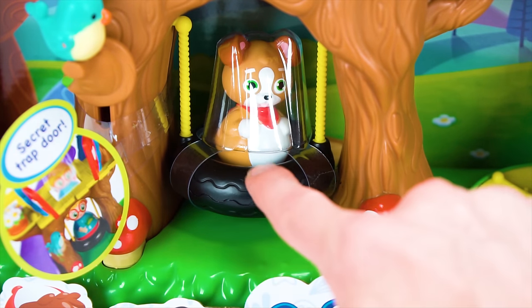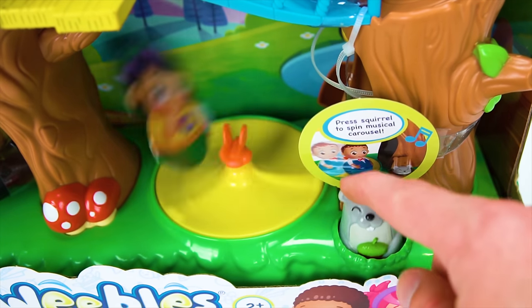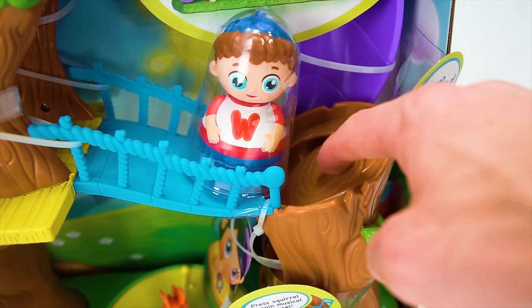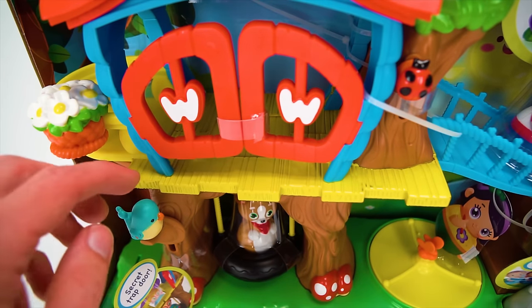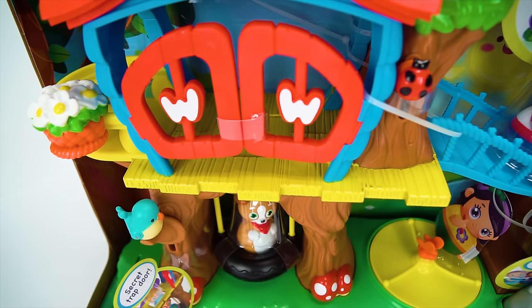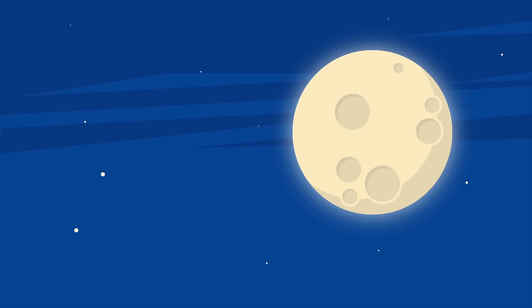This adorable puppy buddy and a tire swing. You can press the squirrel and spin the merry-go-round. It even comes with Willy the Weeble standing next to this cool treehouse trapdoor. And there's even a secret trapdoor if you push this bird. Whoa, that's so cool. But what are we doing talking about it? Let's open it up and play.